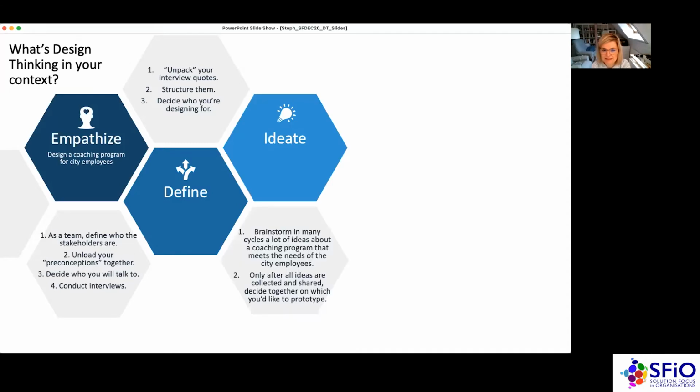Then we'd come up with ideas. You'd brainstorm in a lot of different cycles about a coaching program that meets the real needs of city employees, really designed for them. And only after all ideas are shared and collected would you decide together on something you'd like to prototype. A prototype could be something like a course description, or an exercise you'd like to do during the coaching session.